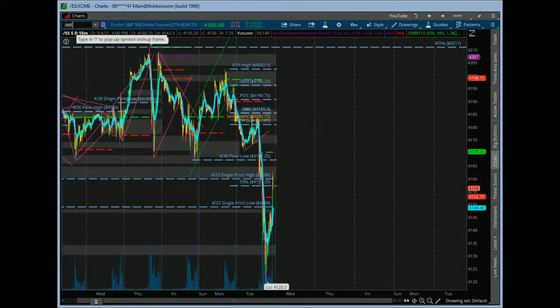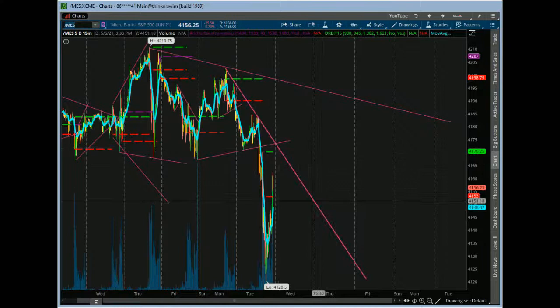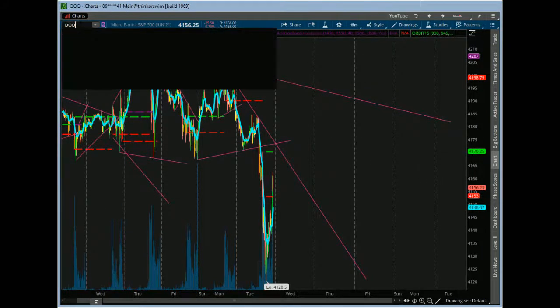So let's see with the MES. And again, we drew the geometric lines earlier. Key is just going to be getting through this geo line here tonight if they can, and then try to get constructive over that.